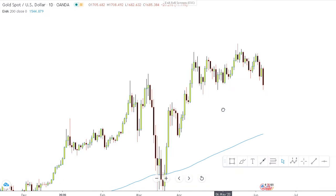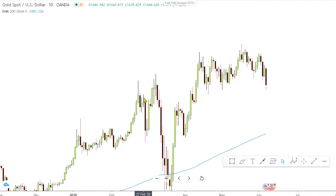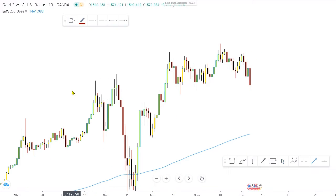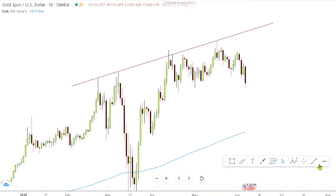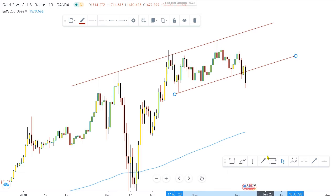Let's see what's going on with gold and US dollar. Okay, this one is daily chart. It is currently in uptrend, and it broke this trend line somewhere here.